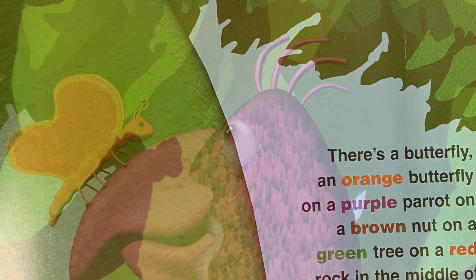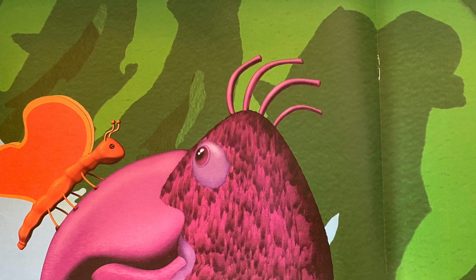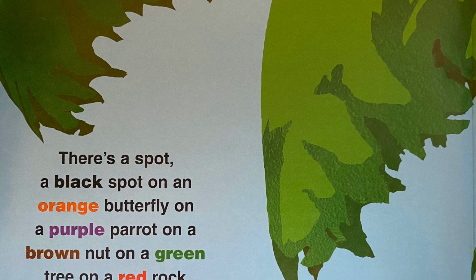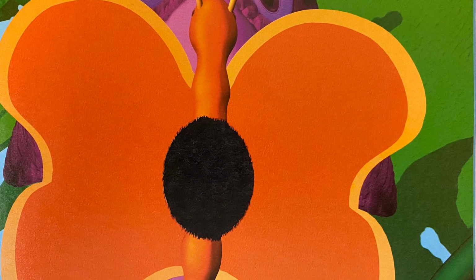There's a butterfly, an orange butterfly on a purple parrot on a brown nut on a green tree on a red rock in the middle of the deep blue sea. There's a black spot on an orange butterfly on a purple parrot on a brown nut on a green tree on a red rock in the middle of the deep blue sea. And over them all shines the big yellow sun.